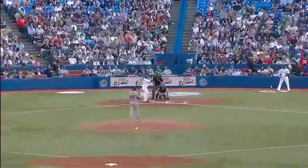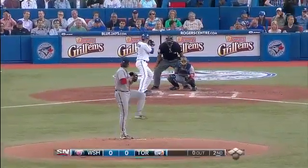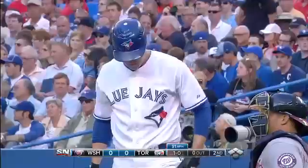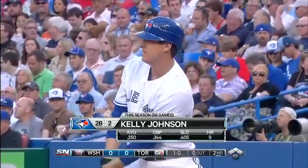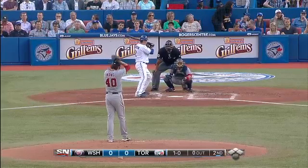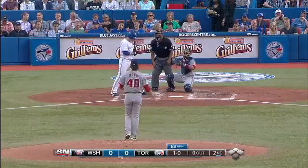Bottom of the second inning, scoreless game. Kelly Johnson leads it off. Blue Jays with a hit, the Nationals with 3. Ming Wan, very much like Henderson Alvarez, that fastball will sometimes get away and just run away from the plate. And if he misses with it and it runs over the plate, that's where he gets hurt.